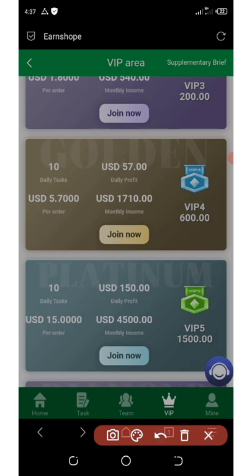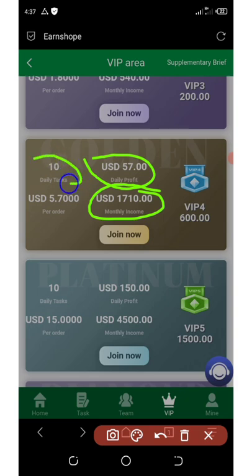If you scroll down right here, you're going to see VIP 4, which is going to cost you $600 to join, and on a daily basis you're going to be earning $57, and the monthly income is going to be $1,710, and you're going to have 10 tasks per day, and here you're going to be earning $5.70 per order you grab, okay?